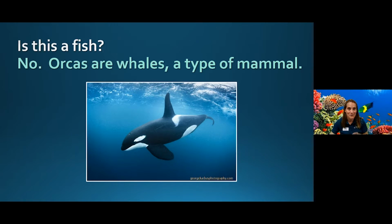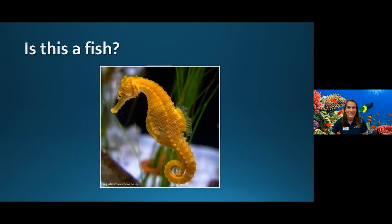Let's try one more. I told you these are kind of tricky. Here we go. What do you think? Is this a fish? What do you think? It's a seahorse. Yes or no? Is it a fish? This one's probably the trickiest one that we have.